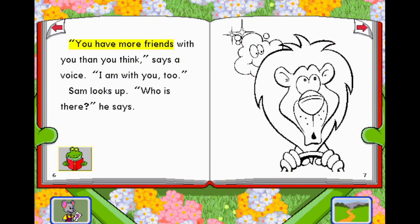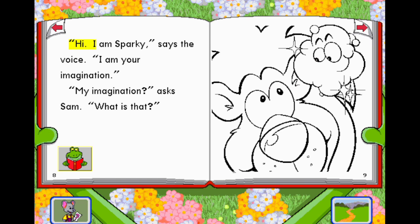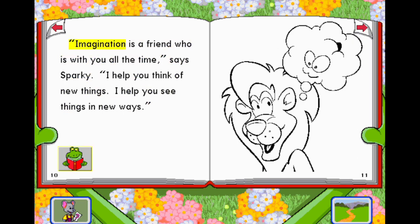You have more friends with you than you think, says a voice. I am with you too. Sam looks up. Who is there? he says. Hi, I am Sparky, says the voice. I am your imagination. My imagination? Asks Sam. What is that?